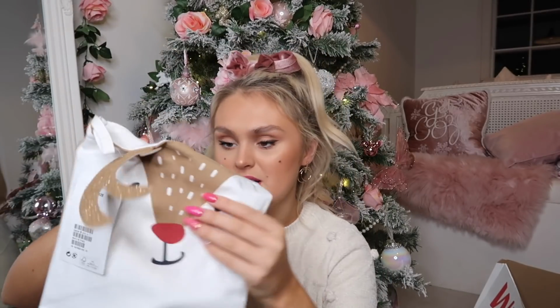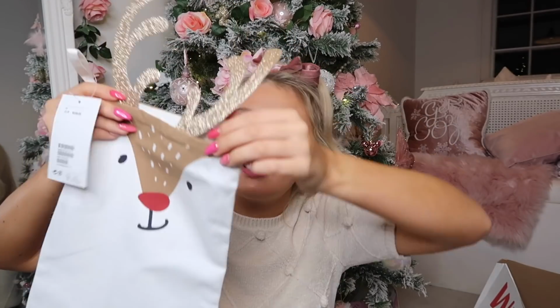This one was £8.99. It's cheaper than the other one, which fair play because it doesn't feel as nice, but it still looks cute. So very sweet. I'm almost thinking, would this one be better for Cobes? Slightly more masculine, but then again, he'll probably like the cute white fluffy one. So it's all good in the hood.